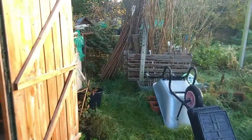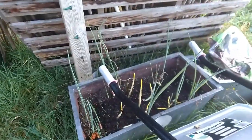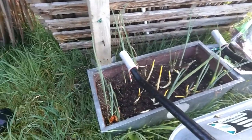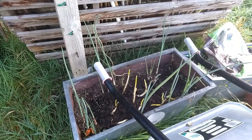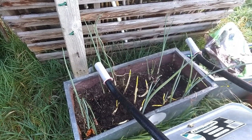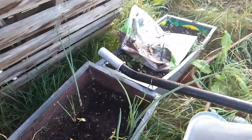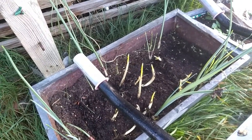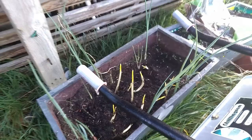Rookie error. Oh, that's blown in. I had that tub on top of here. And look, you can see that the iris are coming up. And of course, in the middle there are iris, potentially iris, I think, that were flattened by having that on top of them. Yeah, rookie error. Mind you, I hadn't expected the iris to be up so soon.